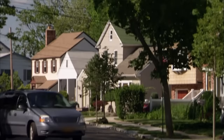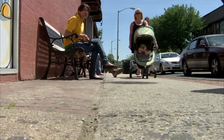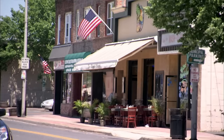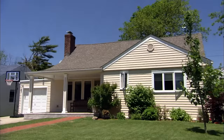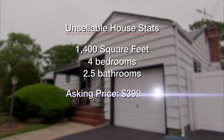Valley Stream, New York is a quiet commuter town located just outside the borough of Queens. Perfect for families and young professionals alike. It offers a small community vibe, just a short train ride away from the big city. It's not surprising houses here are snapped up quickly, but not this one. This 1,400 square foot, four bedroom, two and a half bath home is listed at $399,000 and has been on the market for almost 2 years.